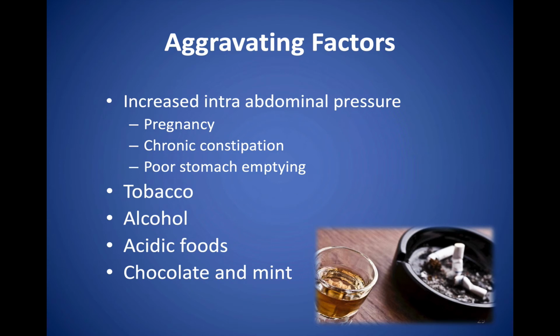And then sometimes the stomach empties poorly, which is influenced sometimes by the foods you eat as well as by diseases like diabetes. Other things like tobacco cause a relaxation of that sphincter muscle. Alcohol causes a burning sensation because it hits contact with the raw surfaces. Acidic foods like tomato products and vinegar also cause that burning sensation.